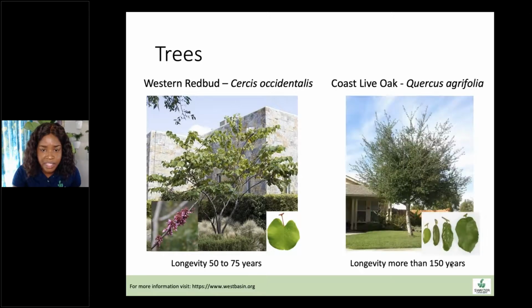Some other trees present: the western redbud, which is, there's also one of these trees at the Hermosa Beach Community Center, 50 to 75 years. It has wonderful flowers, wonderful bark, the leaves are nice. And then the coast live oak, which is native here, it has a longevity of more than 150 years, so a long living tree. They can get pretty large, but it is native. And so these are some of the trees that are present.